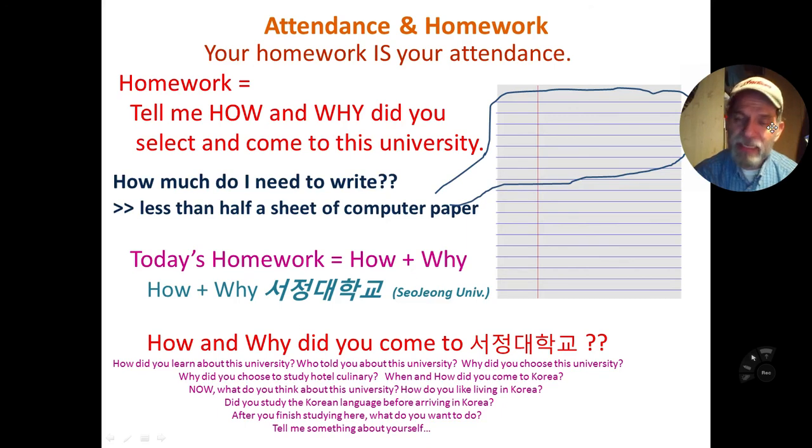Yes, I read every student email I receive. This video is your homework. Keep it short. Look at the piece of paper here. Look at what I circled. That's about 1/3 of a piece of A4 computer paper. Don't make this long. I don't need it long. Keep it kind of short. Less than half a sheet of computer paper.